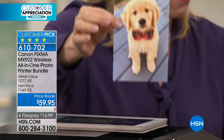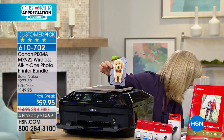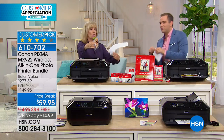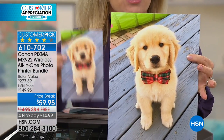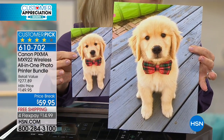So you're getting 100 4x6 photos. And then down here, help me with this, Adam. Right there, the big one. So you can blow it up. You're also getting 28 and a half by 11s, not of the puppy, but of the photo paper. So here's your 4x6. You can see that even when you blow it up, you still get that great quality.